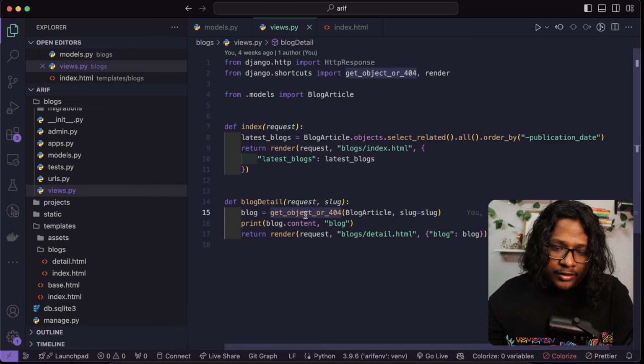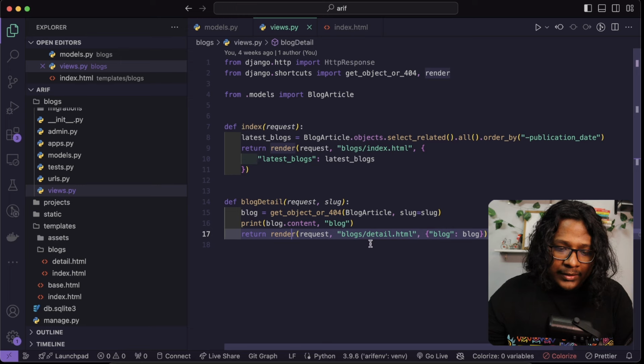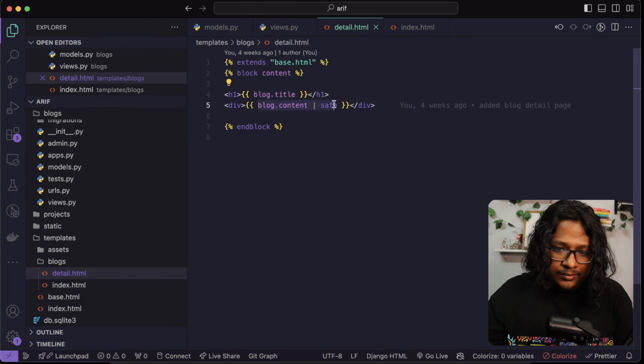And this is a built-in function by Django where if it doesn't find the object, it will just return a 404, and then we're just rendering the detail HTML file. So if I open that, it's just rendering the title and content.